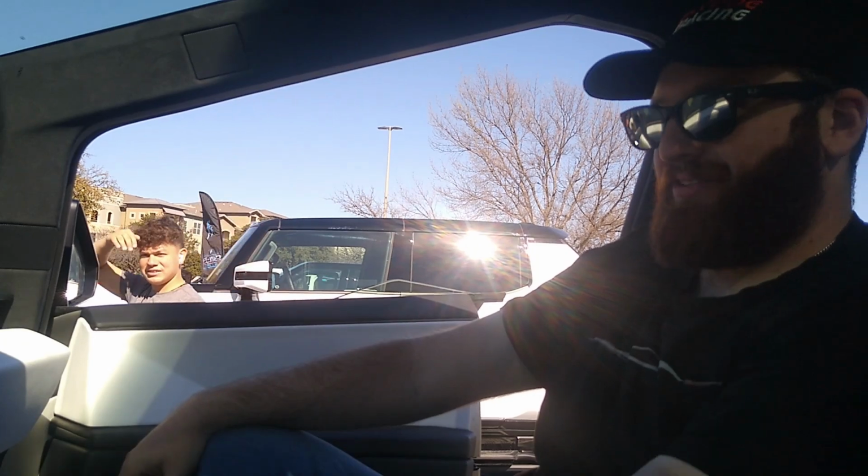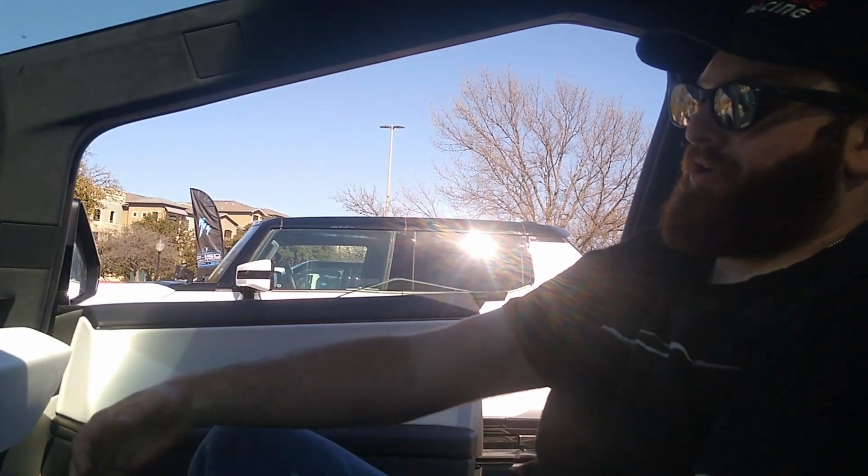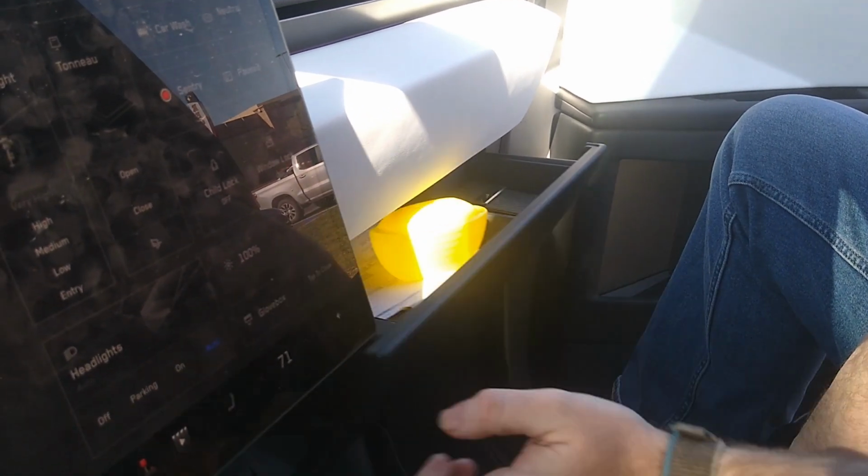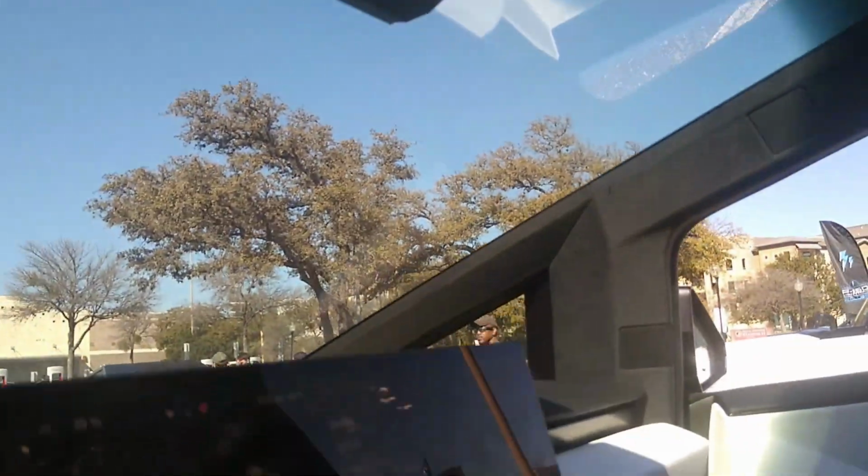Okay. I love it. The glove box. Oh, there's my pen. Oops. The glove box is just like a drawer. Here you go. Okay, we ready? So it's a drawer. Oh, interesting. But it also closes. Very cool. You've got a lot of space in here. And then let's check the storage.